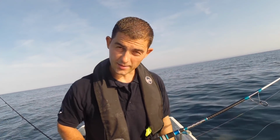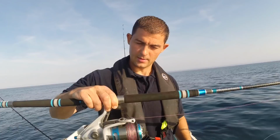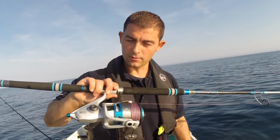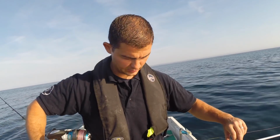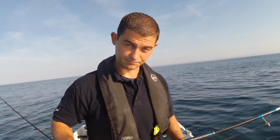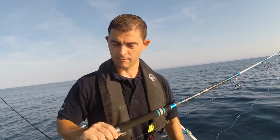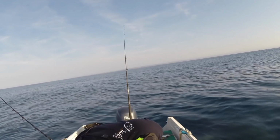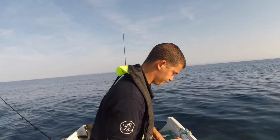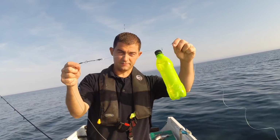This is my proper sharking setup. This is the one that I use the most. This is the one that's the most fun. And it's a carbo fixed spool with a carbo spinning rod. Now it's a 250 gram spinning rod. And I've got Daiwa J braid on there. And all I have, as you can see, got a sliding float on there.